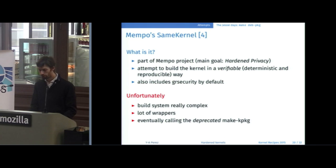And they also include Grsecurity by default. So basically, we were trying the same things. Unfortunately, their kernel build system is really, really complex. It's a lot of wrappers of wrappers of wrappers, eventually calling the make-kpkg binary, which is a Debian specific package, which is not maintained anymore and not the preferred way to build a Linux kernel in Debian.